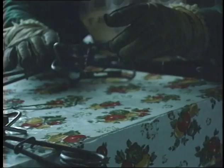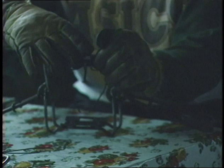Today is November 9th. The trapping season for mink starts tomorrow. So Noel Rogers, an Inuvialuit trapper, checks out his conibear traps to make sure they're in good working condition and to make a few adjustments to some of his traps.